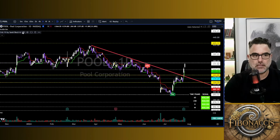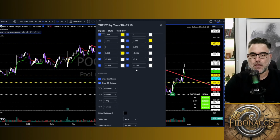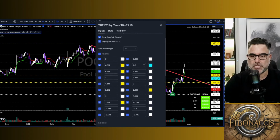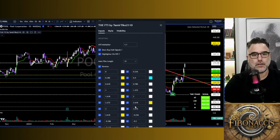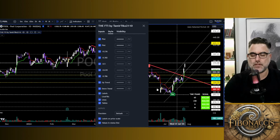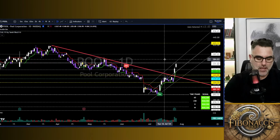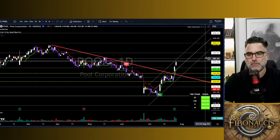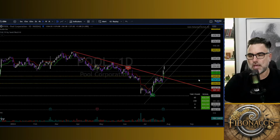Everything that you need, this amazing tool that I have developed, is based on Fibonacci. You have this timetable over here, and of course you can also add trend lines. Look at these trend lines. We are in an uptrend until proven otherwise. Everything that you need is just one click away.